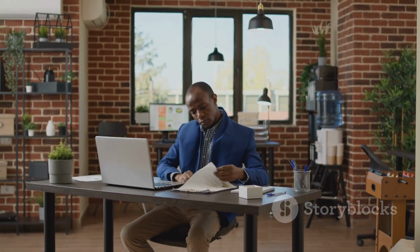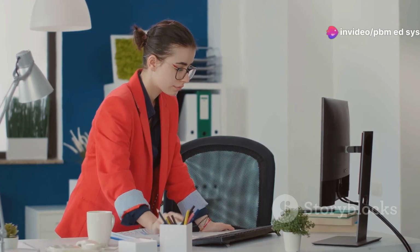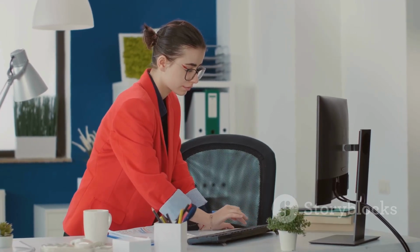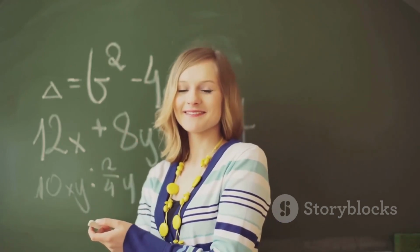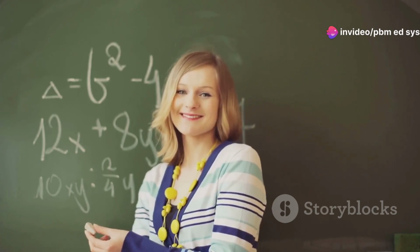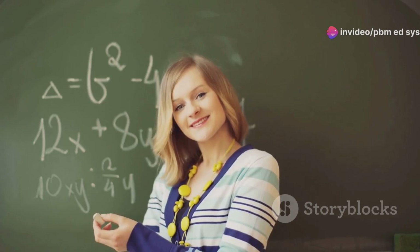It helps in calculating interest rates, understanding loan amortization schedules, and predicting future financial scenarios, facilitating smarter investment and saving decisions. So, whether it's planning your finances, coding the next big tech, or solving complex scientific equations, algebra isn't just theoretical. It's a practical ally in solving everyday challenges.